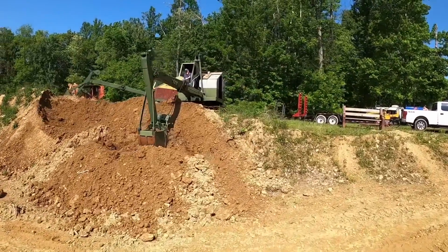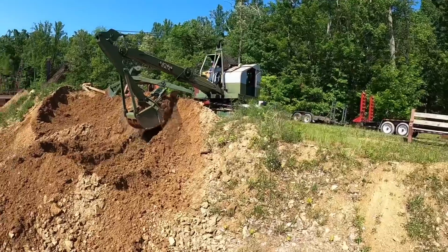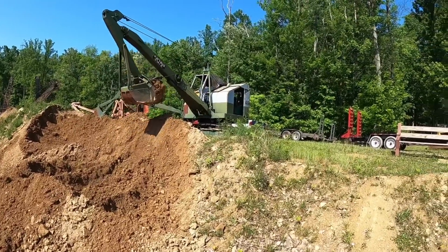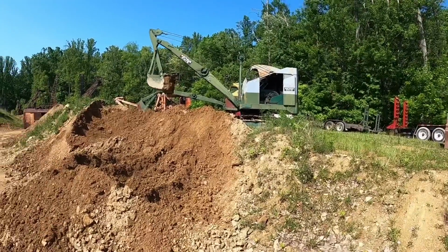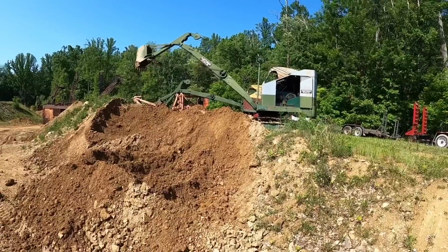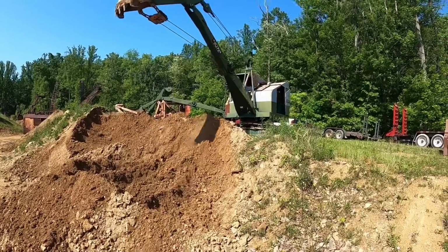A different version of Matt's machine. This is Bucyrus. Pretty much same size, same concept, same air machine. This one here is actually a gas engine in it. It looks like it's got a Continental possibly. Still getting the job done though.